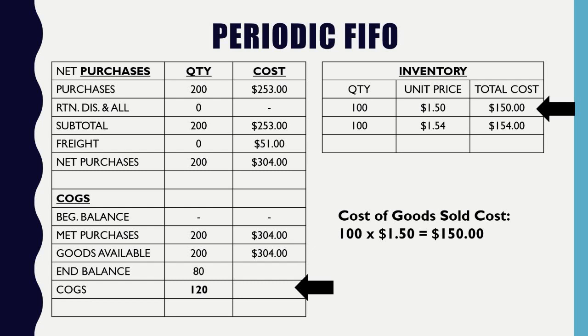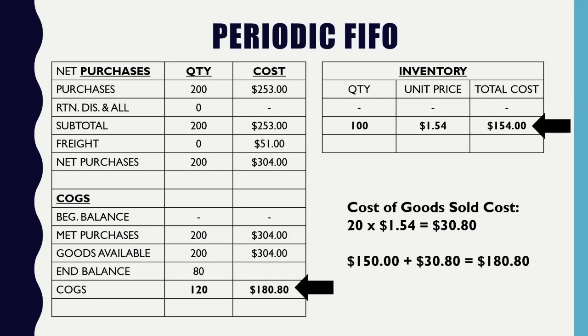So in this case, my first batch that I originally bought was for the first 100 that cost me $1.50. So because I'm doing cost of goods sold, that's going to be the first batch I sell. And I understand that I need to sell a total of 120. So by noting that I got rid of my first batch, I know that I need to have my second batch. So my second batch here, I need to take 20 out of the 100 in my second batch. So in this case, I am not taking the whole amount.